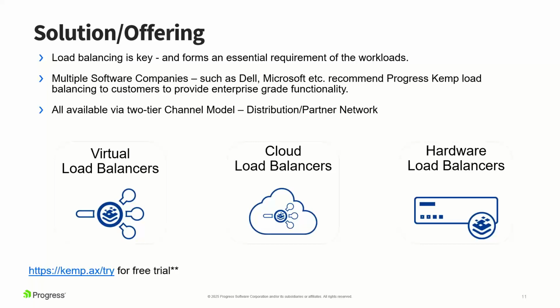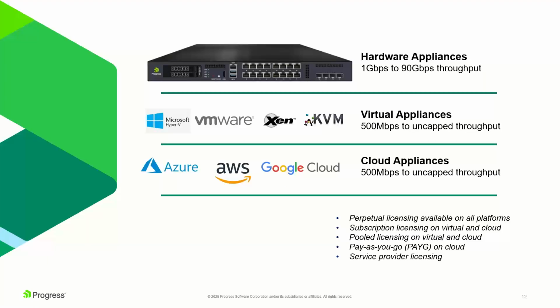Don't think that your organization is too small, medium, or large to avail of a Progress solution. If you wanted to try something along these lines and you've got no familiarity with the Kemp brand, or the Progress Kemp LoadMaster, you can try this for free under no obligation for 30 days using our virtual LoadMaster that you can click on, kemp.ax/try, for that free trial.